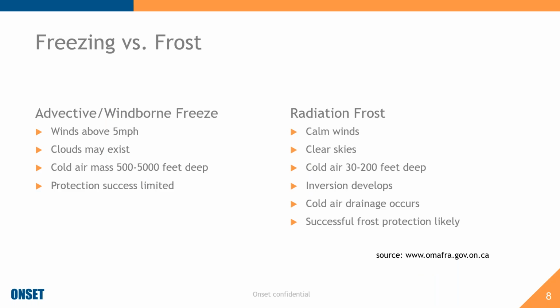and is what can lead to damage. Now, often freeze and frost are used interchangeably, but they're actually two different events. In the case of freeze or advective freeze, also known as windborne freezes, these take place when cold air moves into an area, bringing with it freezing temperatures. It's associated with high winds as a cold front moves into an area. Because of the wind conditions and the height of the cold air layer, which can range from 500 to about 5,000 feet above ground, it's really difficult to protect crops from this type of cold weather.